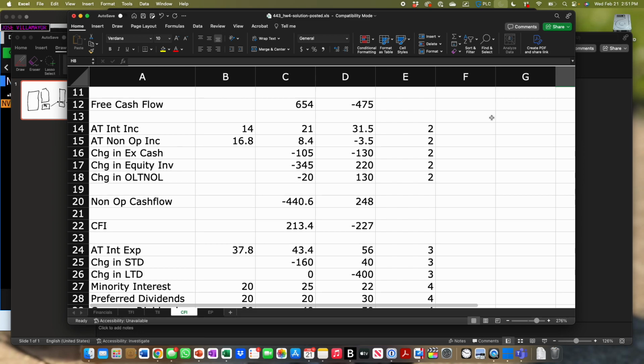Okay? So negative 440.6. Now, the one that you probably were most concerned about was how to figure out the sign for change in excess cash. Okay? And I'm going to give you a metaphor that will hopefully give you a better understanding of the way the sign for excess cash should work. So this is real life.